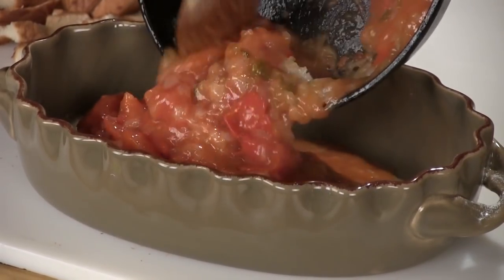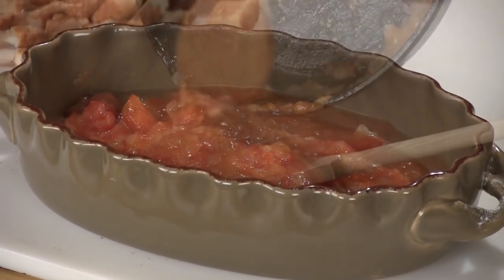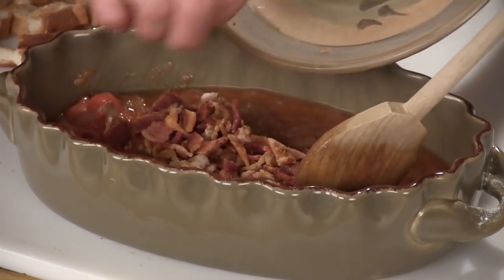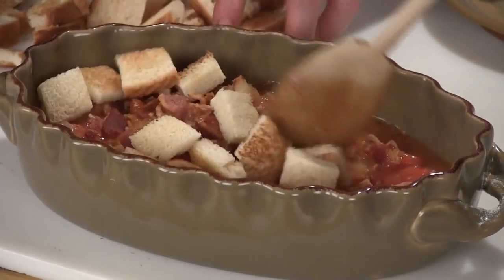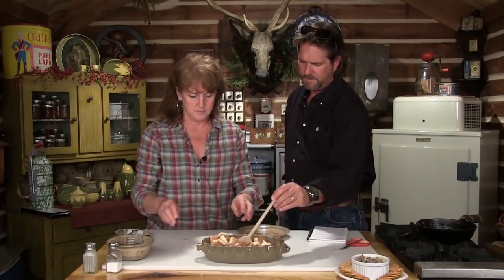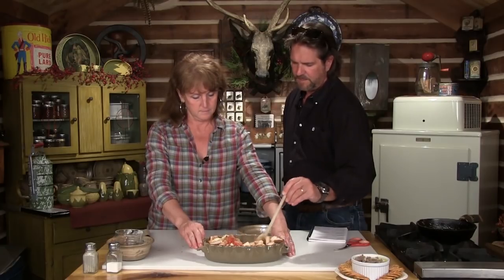Can you smell that? Yum. That's ridiculous. This is so good. After this, you just add the bacon and toast. Here's your bacon. This is 4 pieces of toast. Our oven is sufficiently heated to 350 degrees. And only 30 minutes. Look at that.